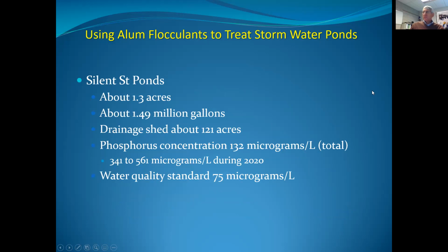So for the treatment in 2021, the background information on each of the ponds. Silent Street Pond is about 1.3 acres, holds about 1.49 million gallons of water, has a drainage shed of about 121 acres. Phosphorus concentrations were measured on several occasions. Through 2020, we had a range of 341 to 561. When we did pre-treatment analysis, that phosphorus level had dropped down to 132, and that was the basis for our dose calculations. Comparing all of those numbers to our water quality standard of 75 micrograms per liter of phosphorus for waters of the state of Wisconsin.